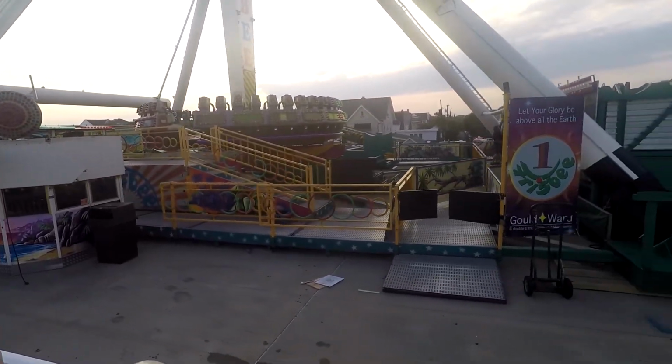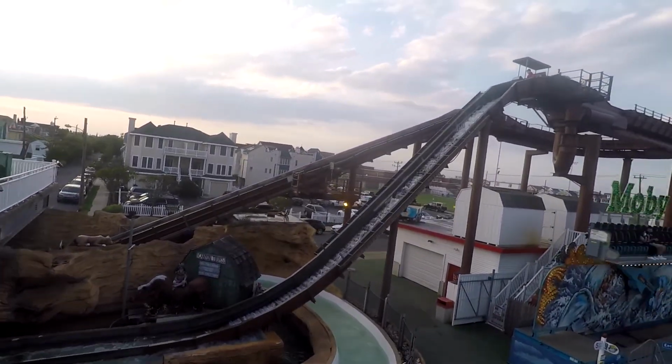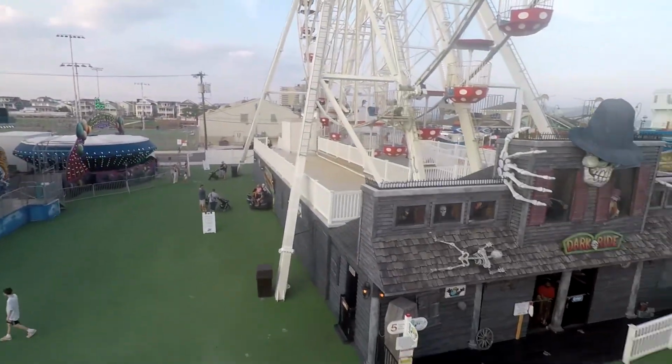That's a Christian ride, huh? That's wild. Interesting. Look at the drop on this thing. Yeah, is that insane? There's only one drop, but look how big it is. I did a big drop.